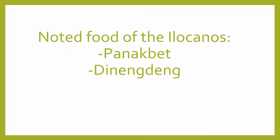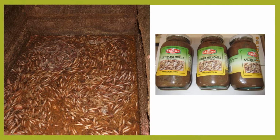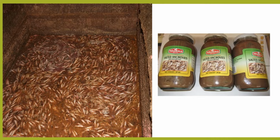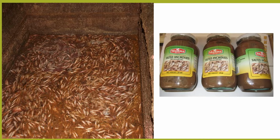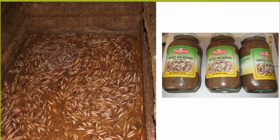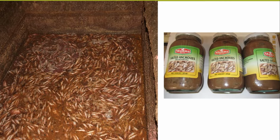Noted foods of the Ilocanos: pinakbet, dinengdeng. Bagoong monamon, bagoong monamon dilis, or simply bagoong, and bagoong monamon in Ilocano, is a common ingredient used in the Philippines and particularly in northern Ilocano cuisine. It is made by fermenting salted anchovies, monamon in Ilocano, which is not designed nor customarily used for immediate consumption, since it is completely raw.